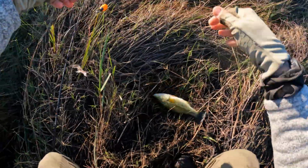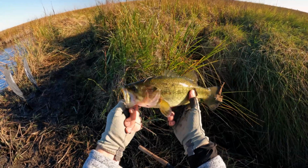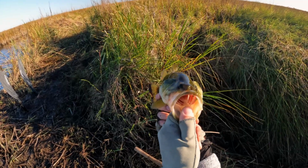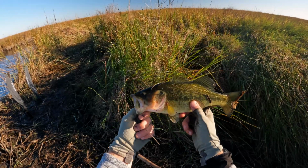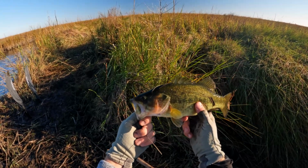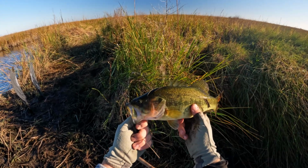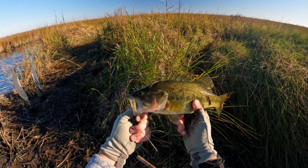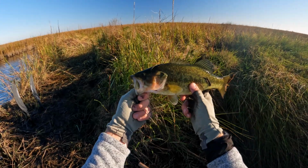All right. Whoa. This is a nice little marsh bass. Let's see, anything in his mouth? No, we can't see if he's been eating on anything else, but I'm not gonna lie, I told y'all we could catch any species here. Even though we're saltwater, there are bass in this area. Not what I expected to catch. I would have expected a redfish or maybe a speckled trout, but I will take this any day.